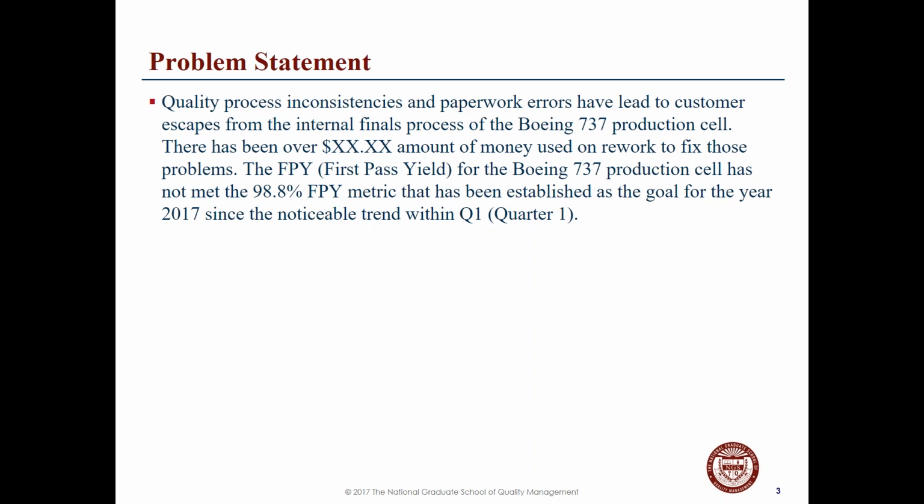Okay, so our problem statement is FPY related. We actually updated this after meeting with our champion the last time. So now it's turned into: quality process inconsistencies and paperwork errors have led to, not customer escapes, but final rejections within our cell from the internal process of the Boeing 737 production cell. There has been some money lost due to rework, scrap, and time allotted into it.